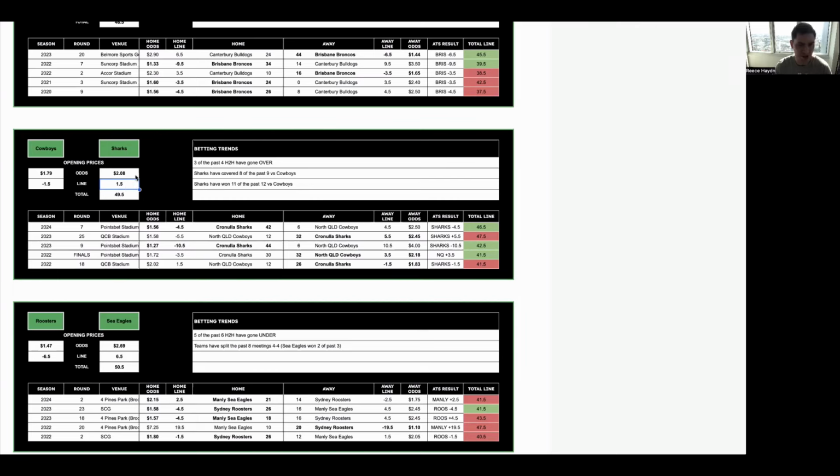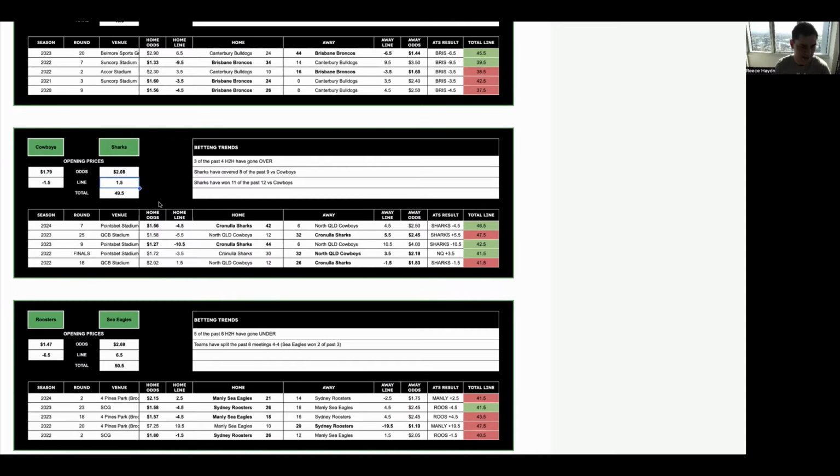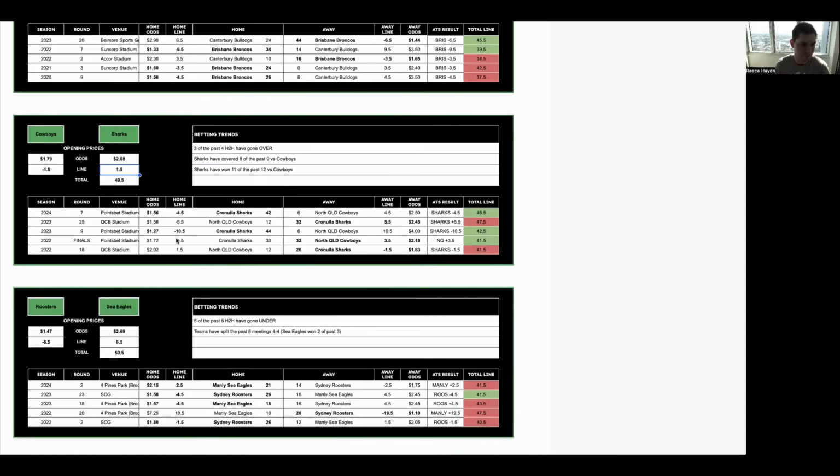So this is where you want to shop around, go through the different betting companies, look for one that's giving you a slightly better price on the side that you're looking at, and then take that as opposed to just going with whatever is easily available to you.